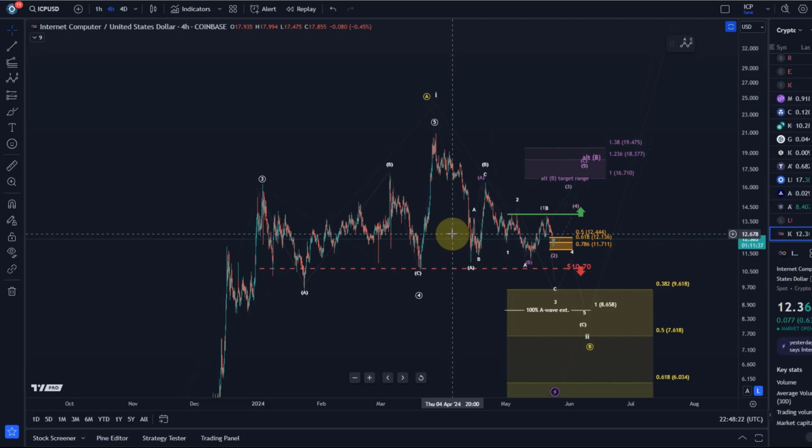There's generally a problem currently in the crypto space. Most of these coins are just moving sideways. Very much indecision everywhere, unfortunately. So that's my update about ICP.